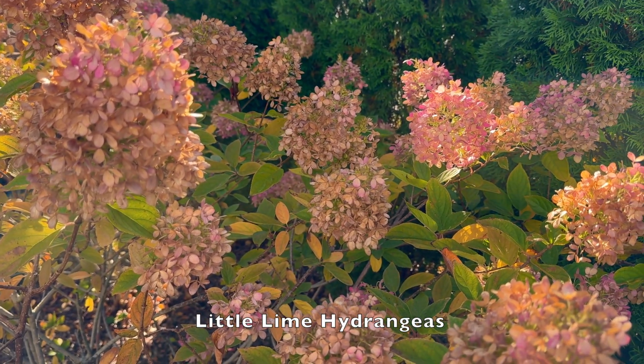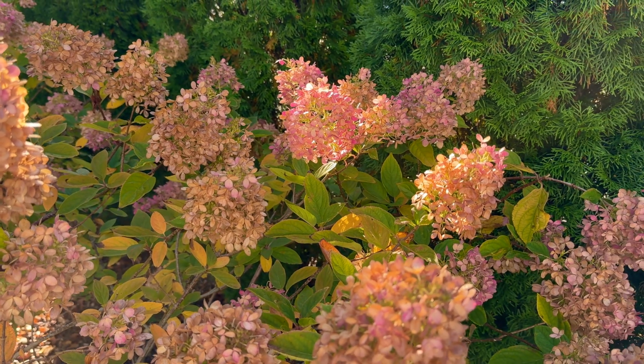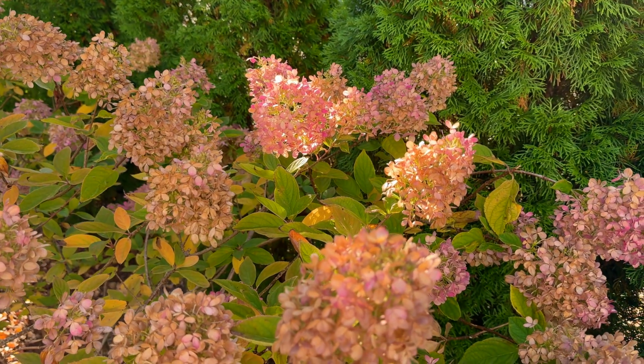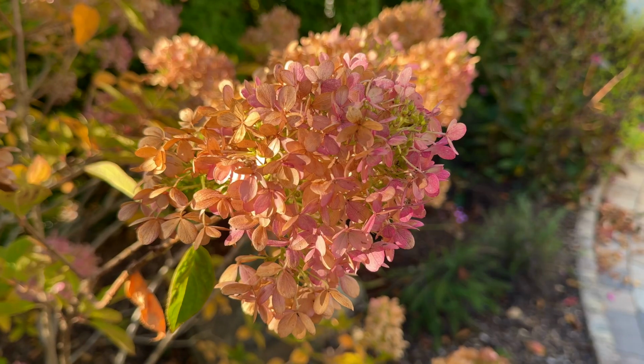After a brutal summer season, these little lime hydrangeas look so pretty, with their pink petals fading to tan as they dry on the shrub, and I'll leave them here for winter interest.